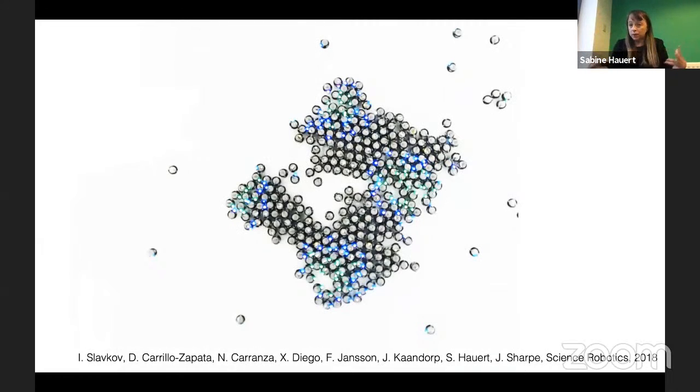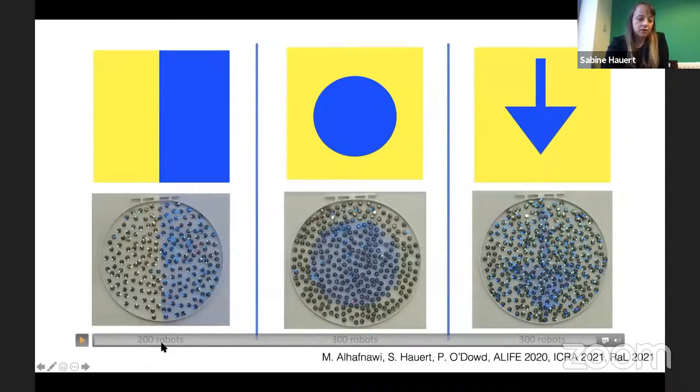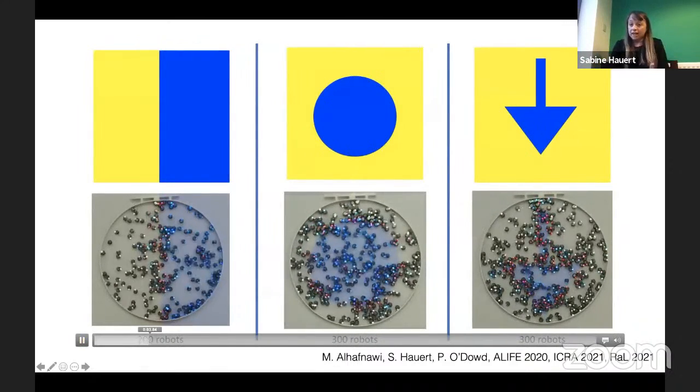So these shapes grow, and you can chop elements of that shape off and they'll regrow, or you can split that swarm and it'll self-heal. And again, random motion, simple interactions, just very, very basic things that if you have enough robots give rise to interesting collective behaviors. And here's, just for the sake of it, another example of these robots organizing into shapes.